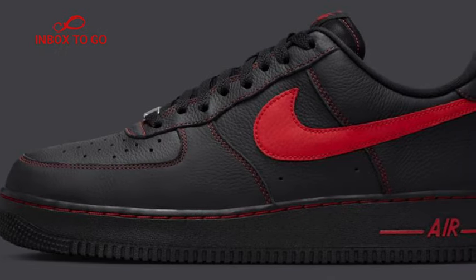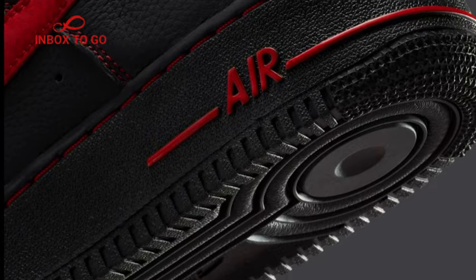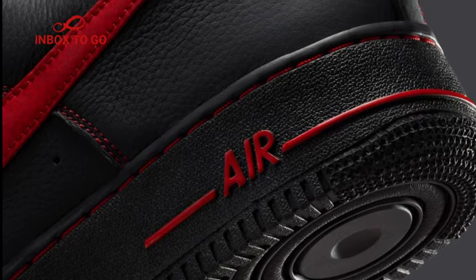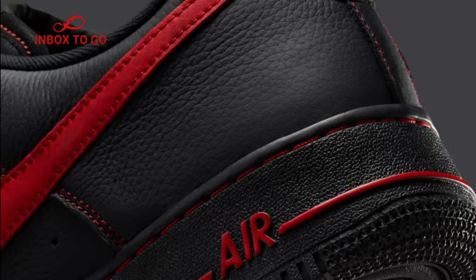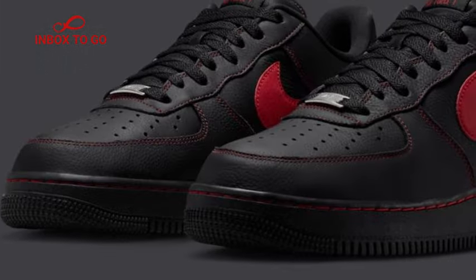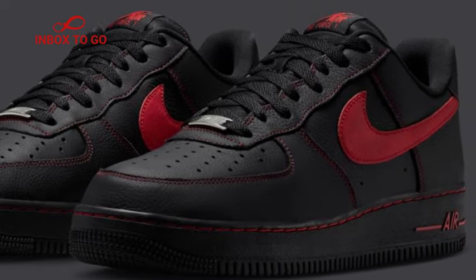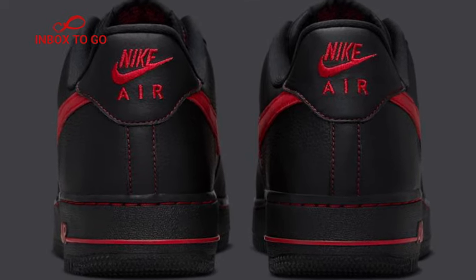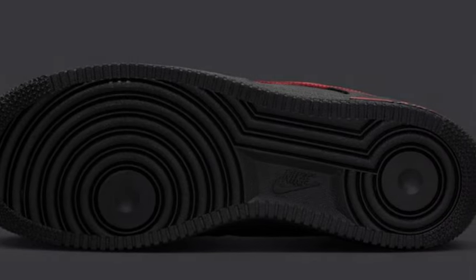Underfoot, the clean black sole keeps the look classic and grounded. While the Air Force 1 has undergone countless transformations over the decades, this edition captures history with crisp execution. By channeling the high-drama energy of the original band theme, without flashy updates or unnecessary tweaks, Nike delivers a timeless tribute with just the right attitude. The Bred AF1 Low isn't just another colorway, it's a story retold through leather and thread. Look for this pair to drop later in 2025 via Nike.com.